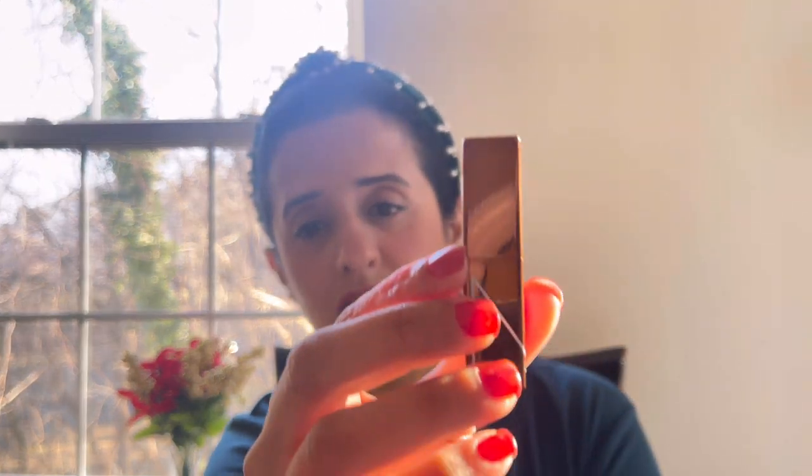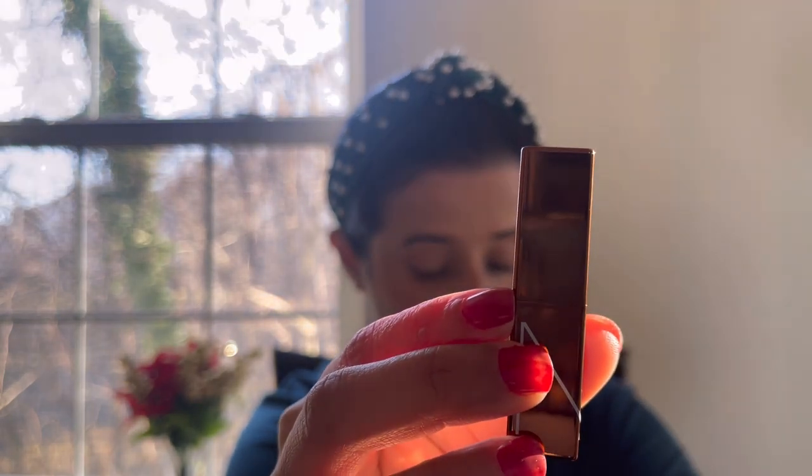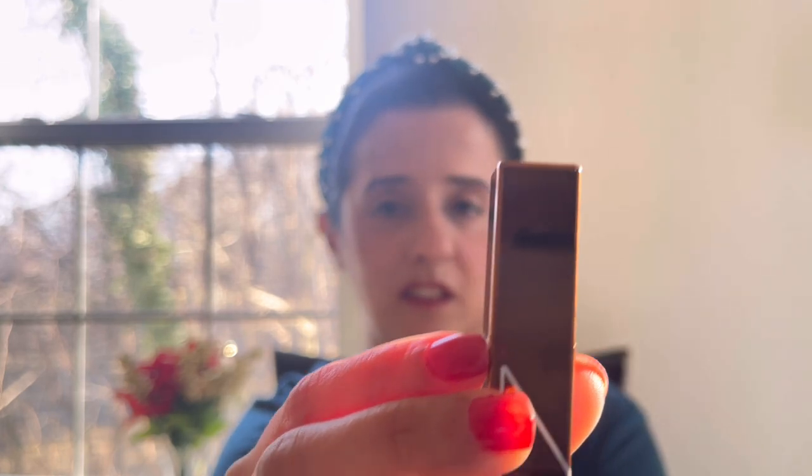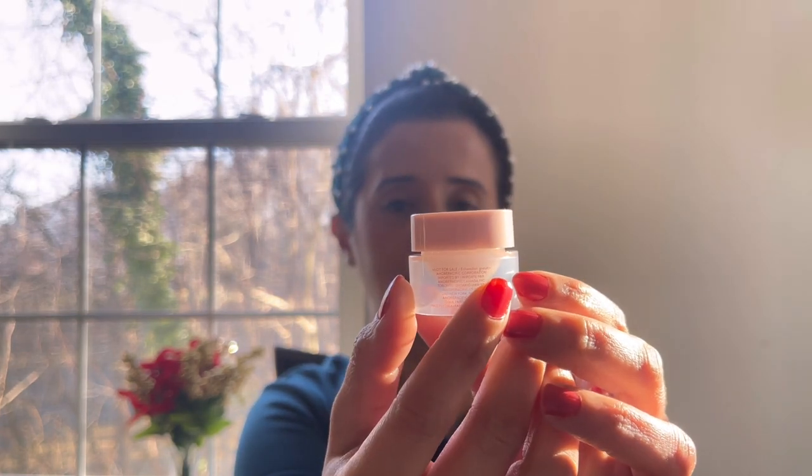And the other thing is, oops, this cute NARS, yeah, it is reflective. Yeah, this is Mini Afterglow Lip Balm. This is cute. And the last thing is LANEIGE Balm. I want to smell it first. Wow, it is like a coconut kind of smell, so nice.